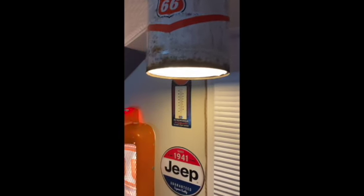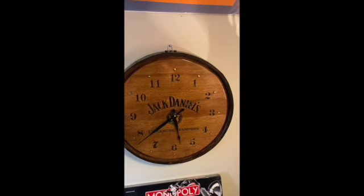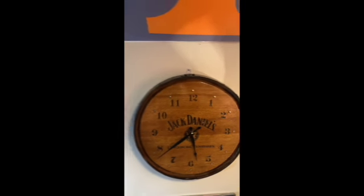My latest addition to the room, my wife's birthday present to me, a little bit early, but we saw it on a recent trip to Lynchburg, was this barrel top Jack Daniels clock. Cool thing, way cool, love it.